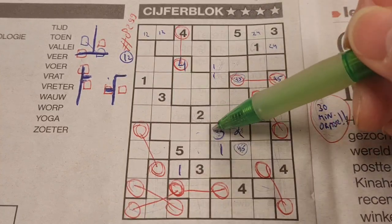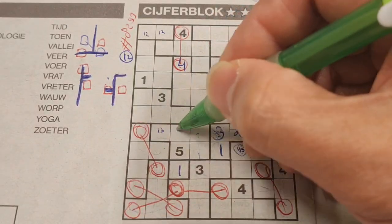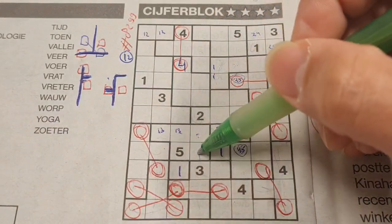These 2 boxes can be a 3. These 2 boxes can be a 1. So the 1 and 3 goes in those 2 boxes as a pair. 1 and 3, 1 and 3. So 2 numbers left in this area.